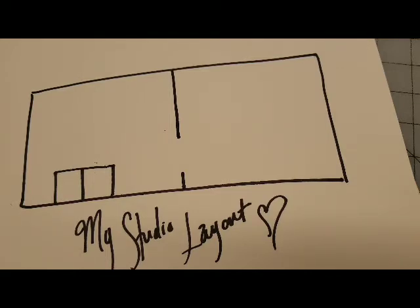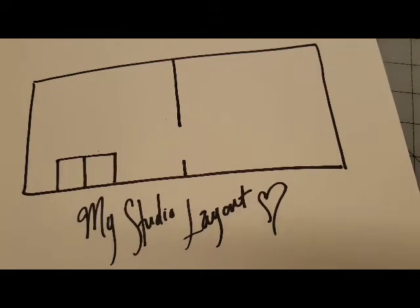So whenever I get a request for something short and sweet like this, I try to just do it right away, and then I can edit it on my phone and upload it on my phone. It's just so much faster. So anyways, here is my studio layout.